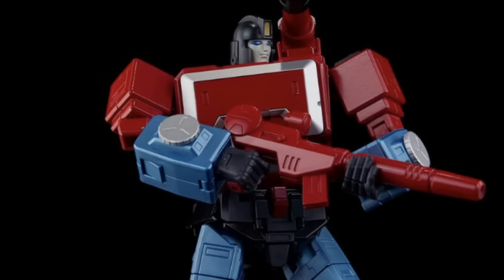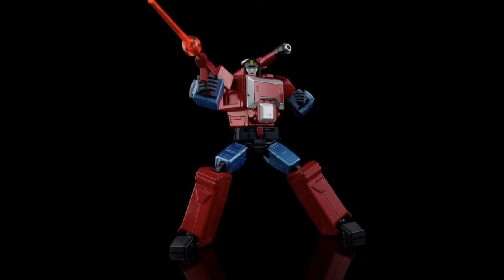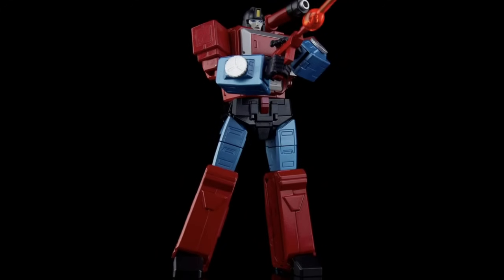because he is great. The paintwork here looks great. He's got that metallic finish that I would expect from this figure. He looks absolutely beautiful. Loads of articulation. He does come with a lot of stuff as well.